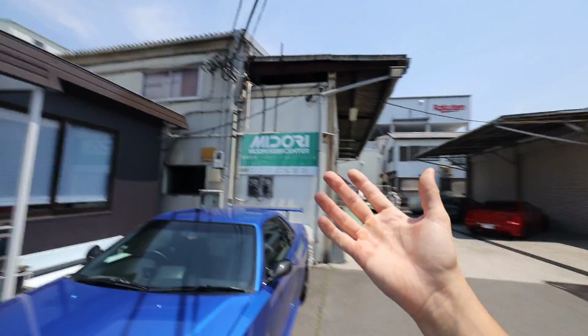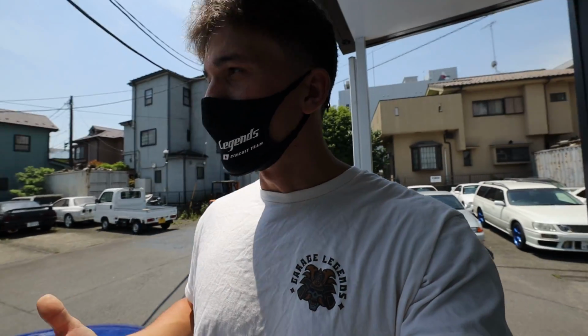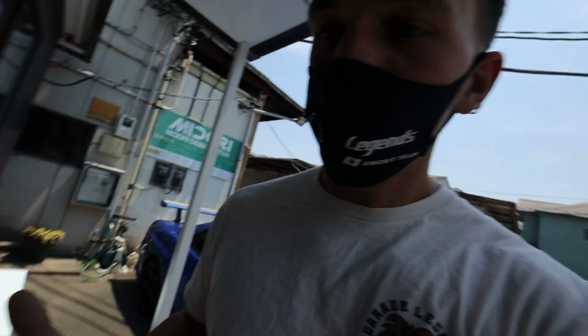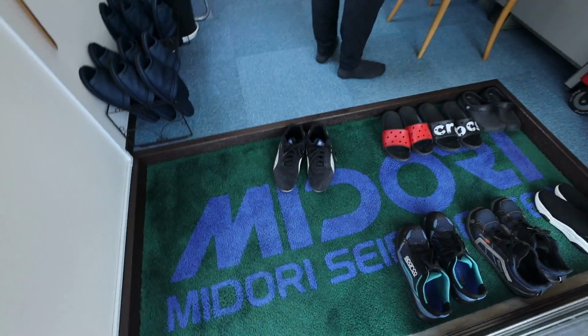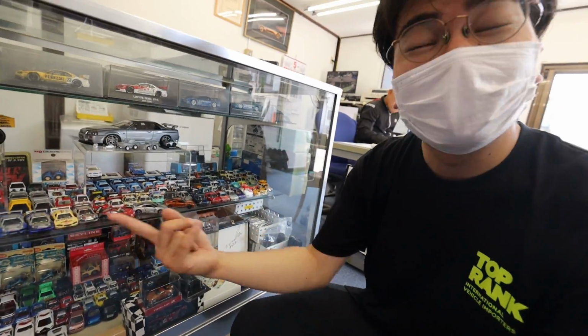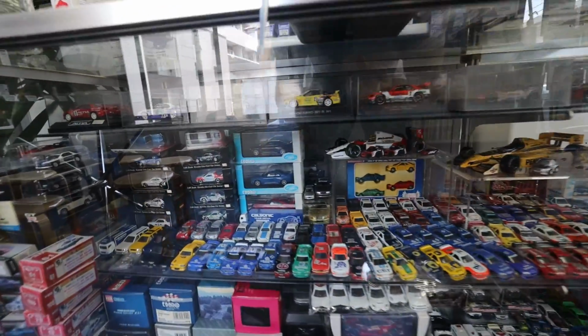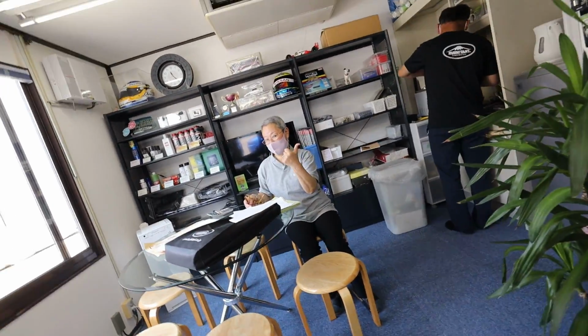One thing that I really love about these old school Japan shops is how small they are, how much culture these shops have behind them, and how much experience and knowledge they have. This is so cool. Like the Tomicas, they are all rare now.